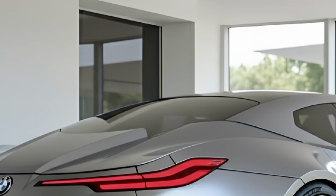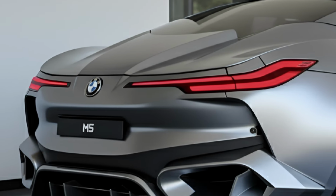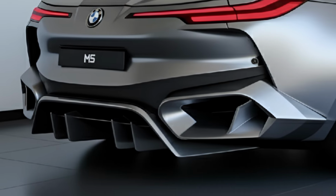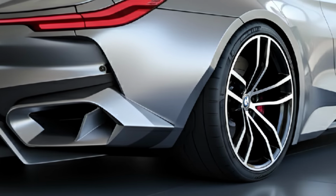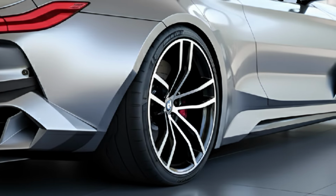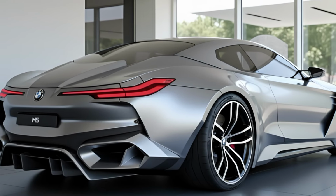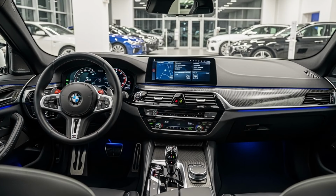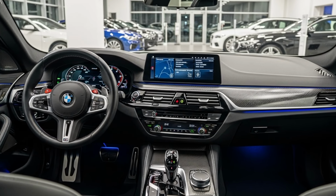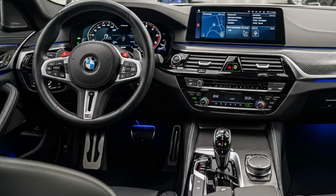The xDrive all-wheel drive system has been refined even further, letting you switch between all-wheel and rear-wheel modes with the tap of a button. Whether you want the stability of AWD for the corners or the fun of RWD for a smoky burnout, the M5's got you covered. BMW's engineers have truly nailed that balance of power and control. It feels like a muscle car wrapped in a business suit.